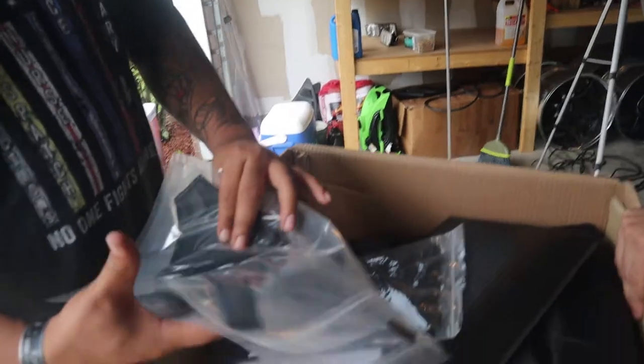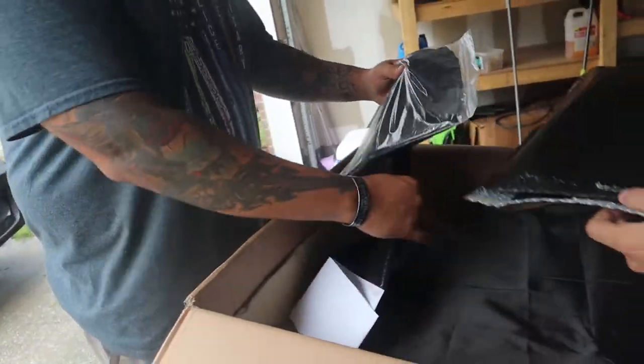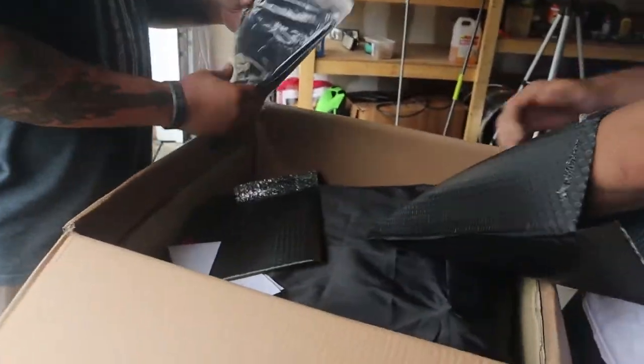It's a Hollister, bro. It's a holster? He said a Hollister. A Hollister t-shirt? Oh, some other stuff. What else you got in there?